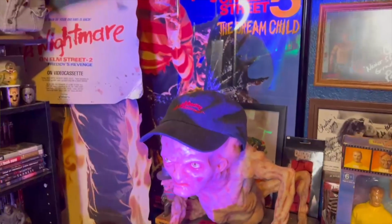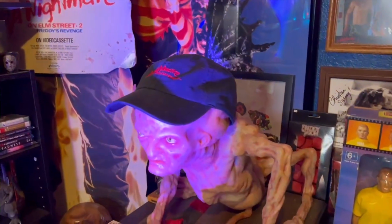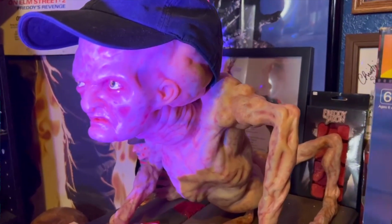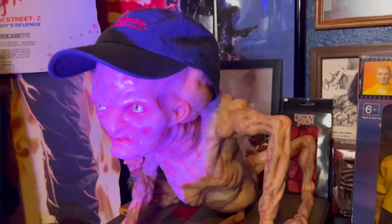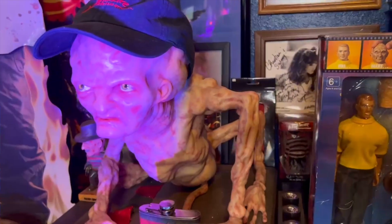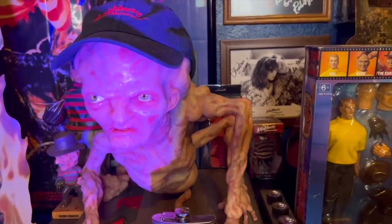But hey, I love that Elm Street franchise, and having that baby Freddy is without a doubt my favorite piece of my collection. So the baby Freddy is going to come in at number 1. But the thing is this, guys, when you ask me what's my favorite pieces in my collection, it's the stuff that has the most sentimental value to me.